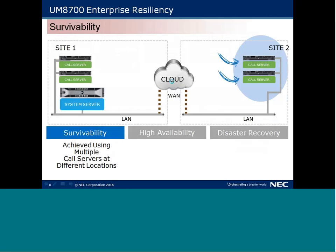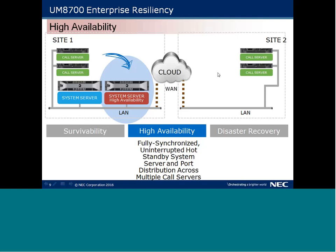So as I mentioned, the first area of survivability with the UM8700 is adding call servers. And you can do that from within a LAN or from a WAN side. The next capability, after you've done some call servers, is you can add a system server. You can do a second system server. Here I'm showing it in a LAN environment where it's fully synchronized with a hot standby.